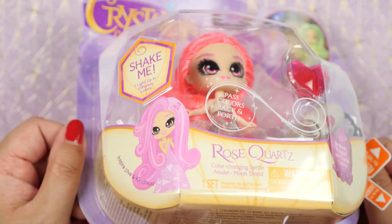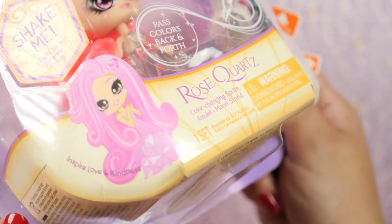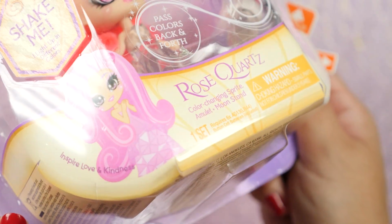Traditionally, we always start with pink. Her name is Rose Quartz, and this reminds me so much of Steven Universe. Of course, there was a character on that show named Rose Quartz.